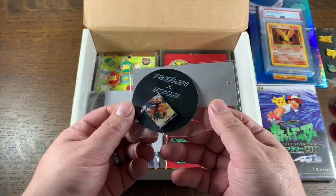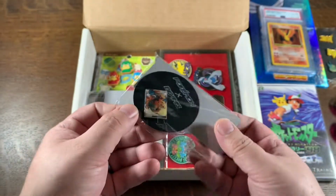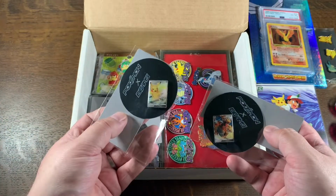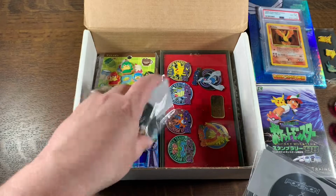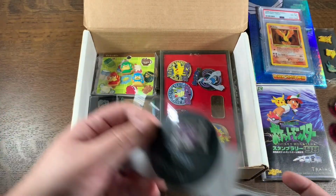There's some cool pins that were made with Pokemon X Beams pins. Look closely. Sorry, the lighting's off. You can tell they look like the GX cards. I thought they were cool. You got Charizard, Pikachu on the EX cards, Greninja, Eevee, and Mewtwo. Pretty dope.